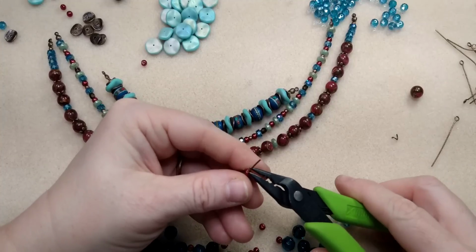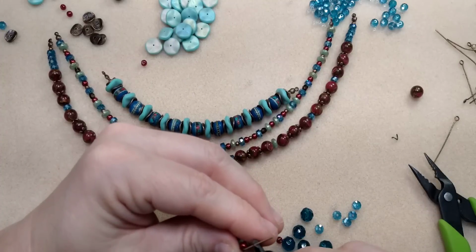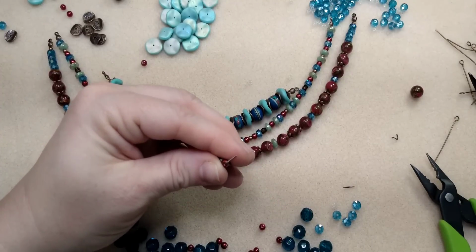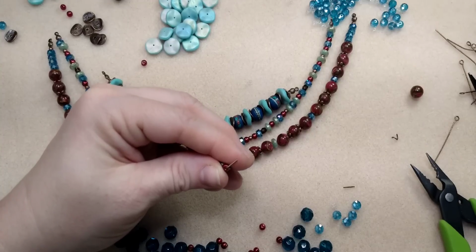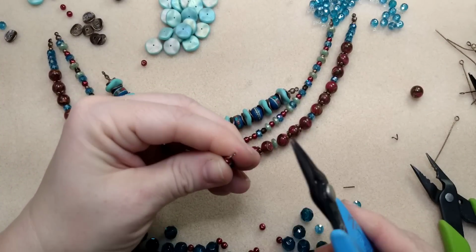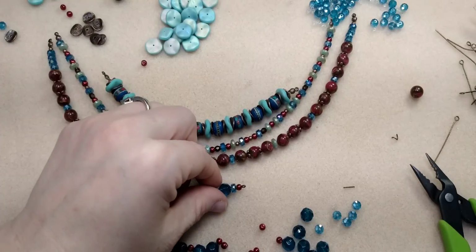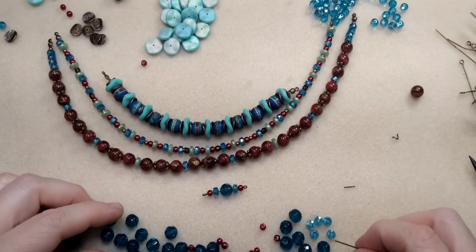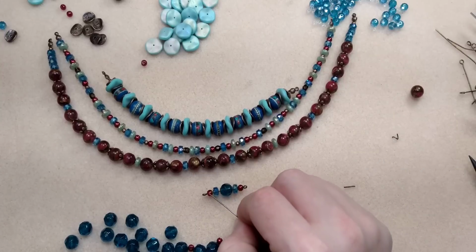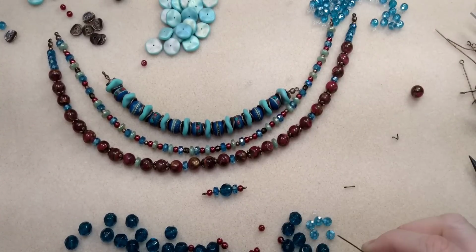So let me make a loop here. I'm not gonna do wrapped loops because I don't really have a lot left, and these are eye pins, so the other end's not wrapped anyway. I'm just going to do regular old loops. Let me pull this back here. So that would be the middle piece. And then, let's see. I don't want to do the same thing the whole way around. I want to do this about every other one.